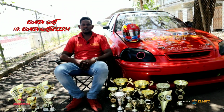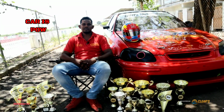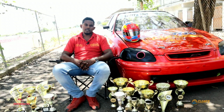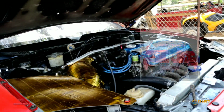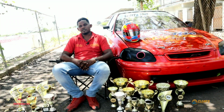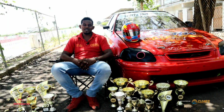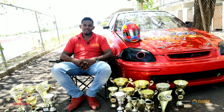Name is Ricardo Scott, driver of the CASRIC Auto Parts EK Honda Civic. Alright, with this Honda Civic, it is powered by a B16 motor built by Bujo. The gearbox is a built gearbox with M-Factory gears. I won't call the ratios here, but the gearbox is not stock, and I think everybody should know based on how the car sounds. So it's a built gearbox with a B16 motor.